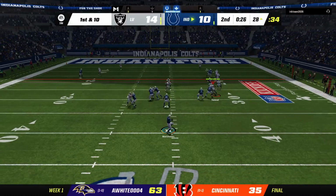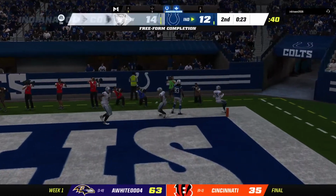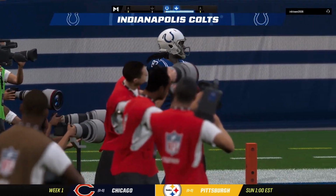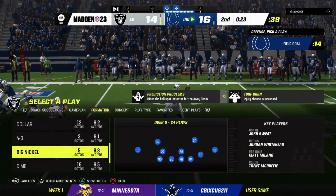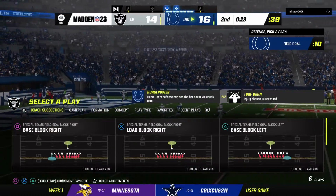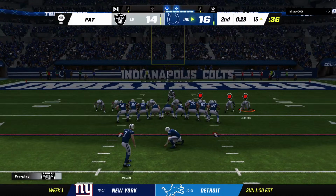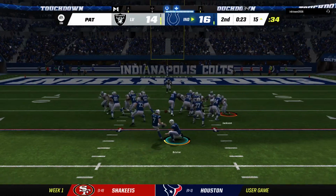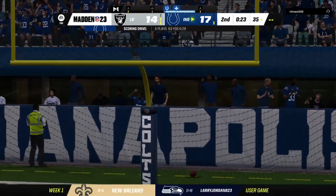They'll look to throw now on first down. Going for it all. And that is caught. Touchdown, Indianapolis. A great effort there. 28 yards. And the Colts will take the lead here in the final minute of the first half. McCann now for the extra point. It's good, and they'll take a 17-14 lead.